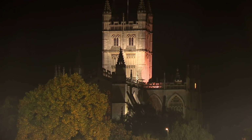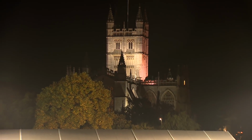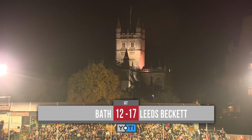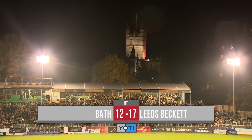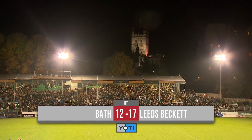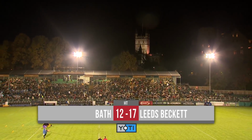So some sensational try-scoring action there from last week in a league that is utterly unpredictable. We mentioned some of the other fixtures that are going on this evening, and there has been a big shock up in Nottingham. Nottingham Trent have defeated last year's cup finalists and would-be title challengers this season, Cardiff Met, 24 points to 18.